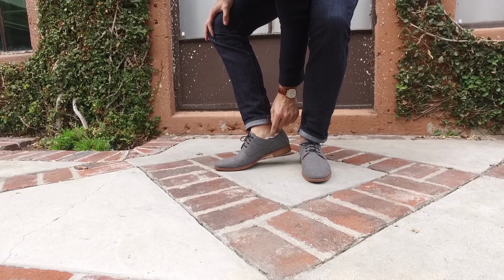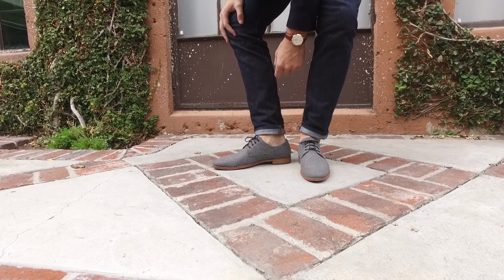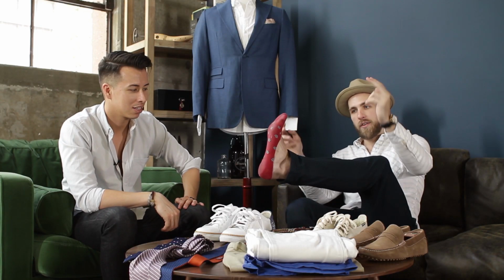Up next, no-show socks. I know some of you guys are not on board yet, but get on board. Yeah, you know what? We get a lot of grief for this one. We do get a lot of grief for never wearing socks when we're always wearing socks. So, no-show socks. Make sure you get a good pair that has some good rubber on the heel, because you don't want the ones that slip off and slide down.